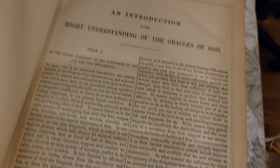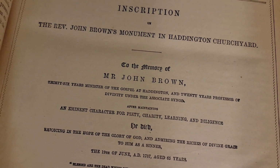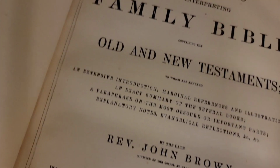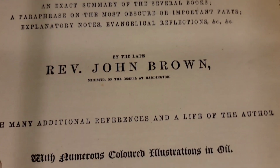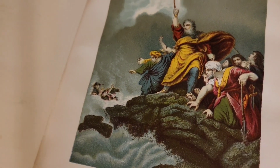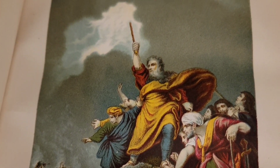And so this whole first section is, I believe, by Reverend Brown, or at least maybe this part is, but it does go a lot of the first part of here until you get to about here. Oh, and then we have a map. And then here we go. Brown's Self-Interpreting Family Bible contains the Old and New Testament. And there are numerous illustrations. You see, there's one right there. And then it does have a separate page that sits on top of there. But I mean, look at those beautiful colors.